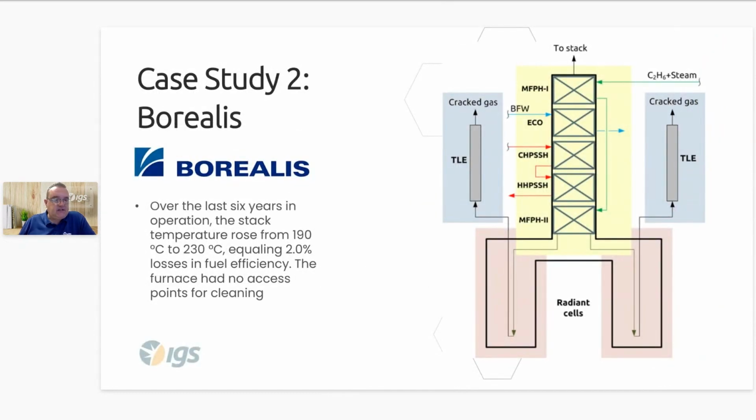And this is an interesting case study. Over the last 6 years in operation, their stack temperature had risen from 190 to 230 degrees Celsius. So that's a 2% loss in fuel efficiency. The furnace had no access points for cleaning at the time either. Some of these furnaces do have access and we find some don't, but we have the capability to make those access points, and it will create a door which is usable in the future as well for cleaning. We can actually do that online as well. So if you don't want to extend your turnaround to put these doorways in, we can do that whilst the furnace is still running, providing it's a negative pressure inside.